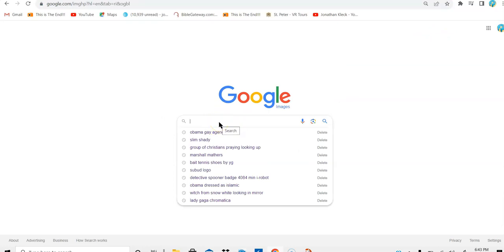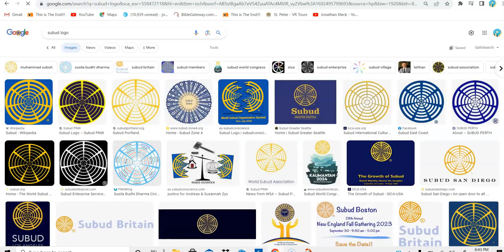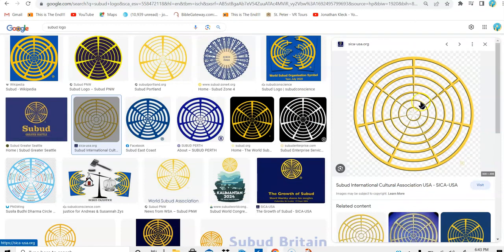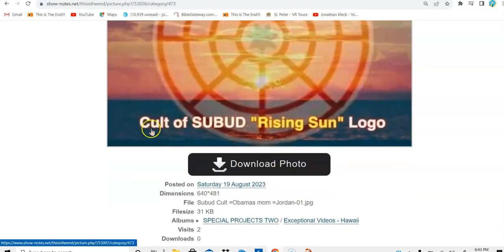Let's see, Subud, S-U. Okay, here's the Subud logo right here. So when the Subud thing was done for this video, you see this right here? It should have been done with this circle. That's 1, 2, 3, 4, 5, 6, 7. And then there's 1, 2, 3, 4, 5, 6, 7. So that circle should replace the circle you're looking at, but that 7-pointed star also represents Subud. It's the cult of Subud, the rising sun.